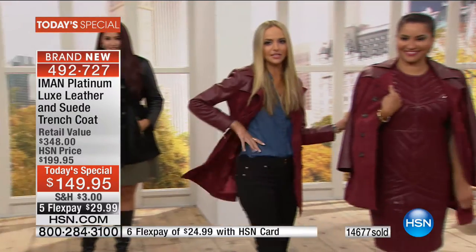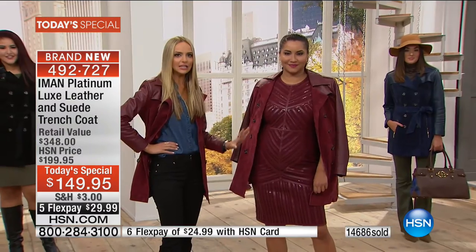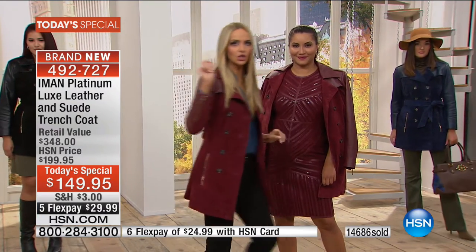Annette, as we said, she is Miss Thing over here, Iman. That was the perfect title. You cannot go wrong with a monochromatic killer dress. This is a runway dress right here. You pop this coat on your shoulders, lace up pump, it's all you need.